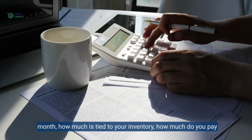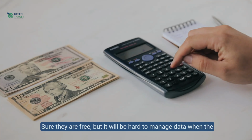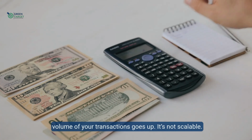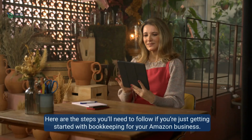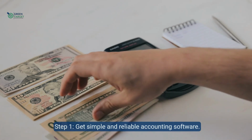Who still likes to use spreadsheets and paper systems nowadays? Sure, they are free, but it will be hard to manage data when the volume of your transactions goes up. It's not scalable. Here are the steps you'll need to follow if you're just getting started with bookkeeping for your Amazon business. Step 1. Get simple and reliable accounting software.